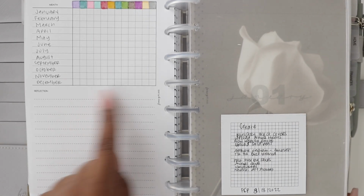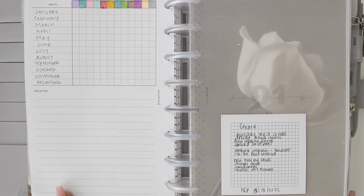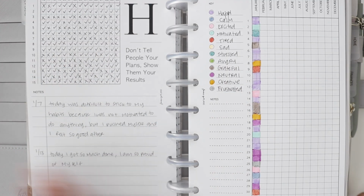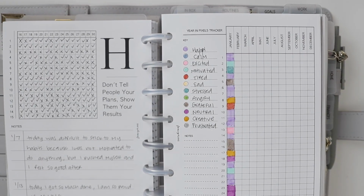At the bottom, you can reflect. There's a little notes reflection section there. So I'm excited to check back in with you guys so that you could see how this insert benefited me, how it worked for me, and you could see how the results looked.